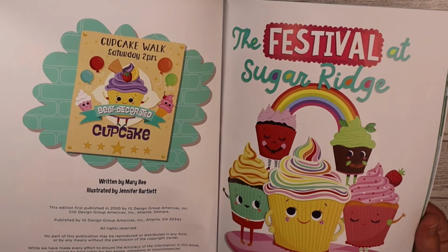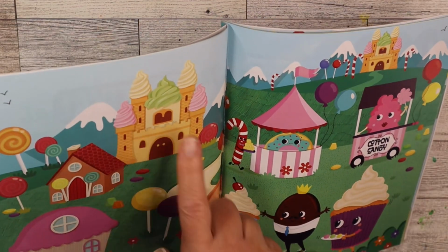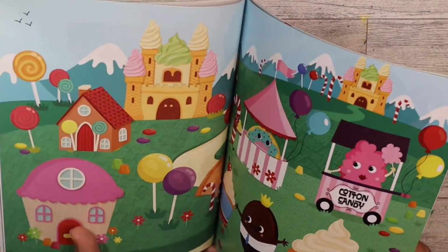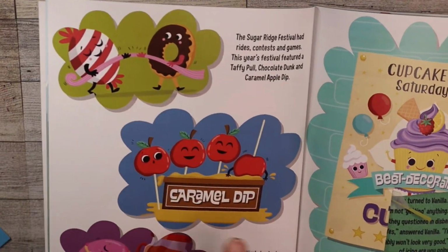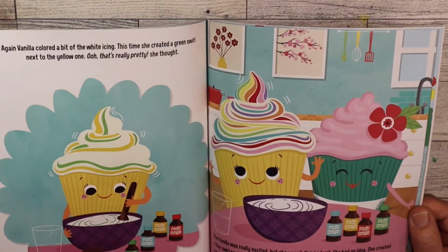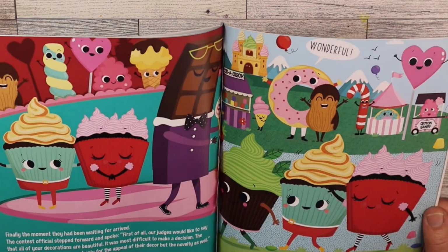And I also thought they'd be great for the colors glue book because there's so many different things you could cut out. Nice purple cupcake there, pink cupcake house there. See, I started cutting things out, but even just these illustrations are just adorable. So this I totally got to cut up. I just thought these illustrations were really cute.